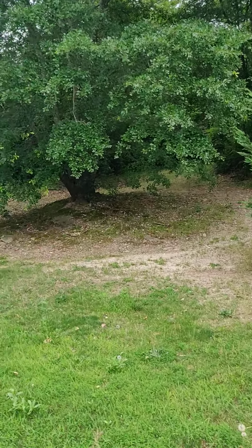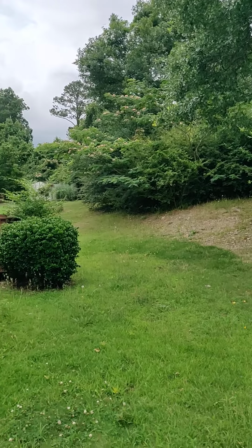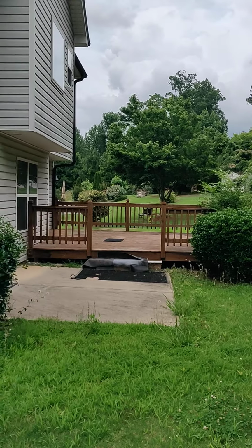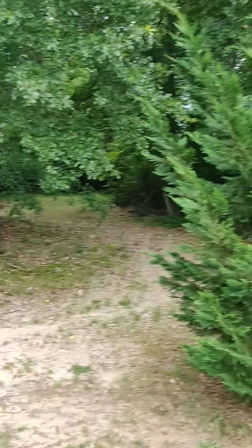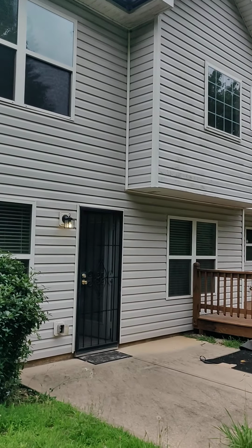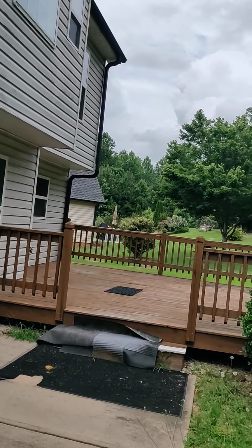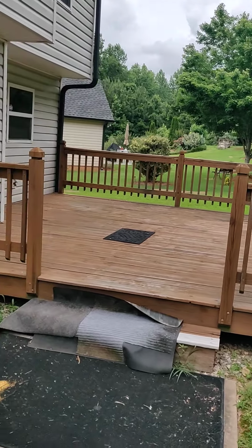I'll have to have a quick survey to find out how far back it goes. Got a little bit of a hill on the back, but definitely enough space to fence in, if that's allowed in the HOA. I'll have to check and see if there's any more in the neighborhood. Deck on the back. Entertaining.